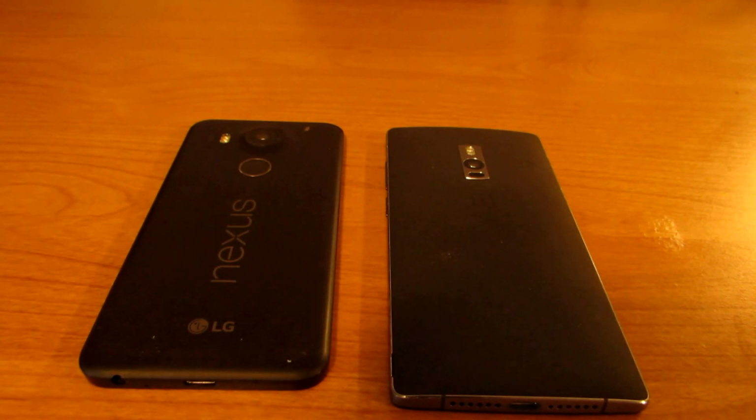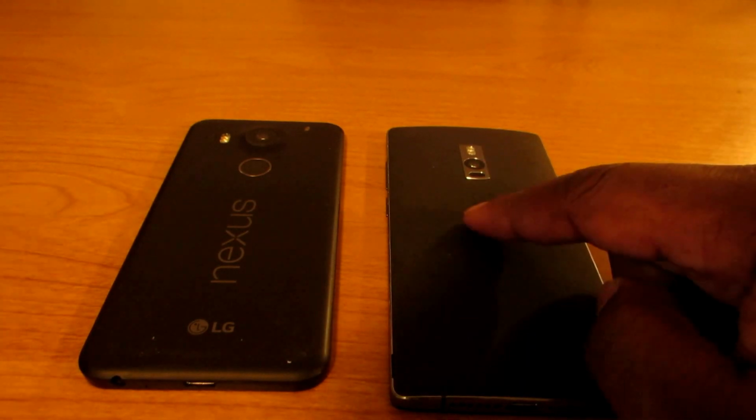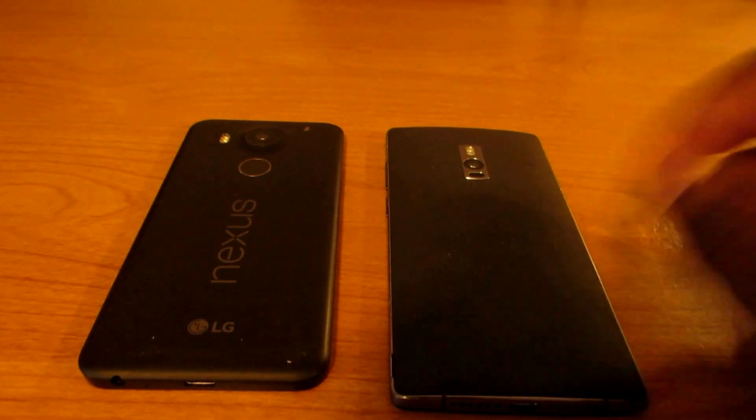So what type of phone should you get? What should you look for? As you can tell, I have two phones that are not the newest models out, but will still get the job done for a lot of people. Right here, we have the Nexus 5X from LG. Right here, we have the OnePlus 2 from OnePlus.